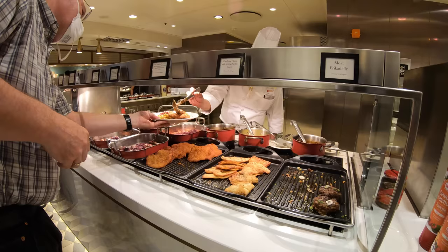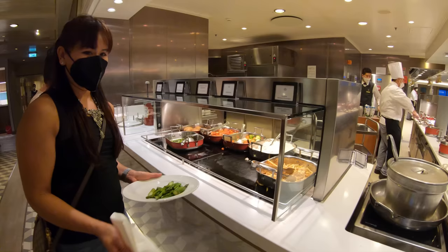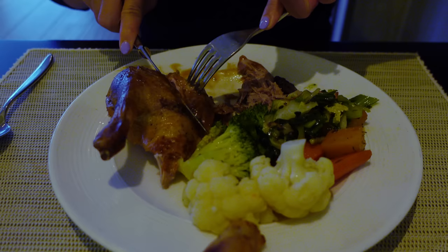And that was an overview of the food we saw at the buffet during our voyage. We do have separate videos dedicated to the King's Court buffet, so check them out if you want more detail, including how some of the food tasted.